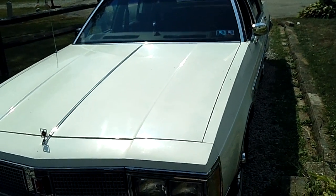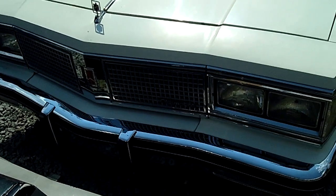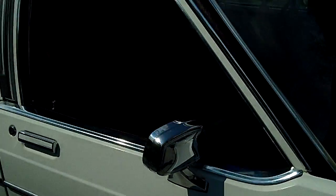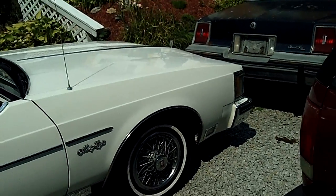Just to update you about a vehicle that my younger brother purchased. It's a 1983 Oldsmobile 98, and I believe it has 54,000 and some miles on it, original miles. It's in really great shape. He actually purchased it off of a friend of his. Here, I'll just try to stand back and give you a quick view of it.